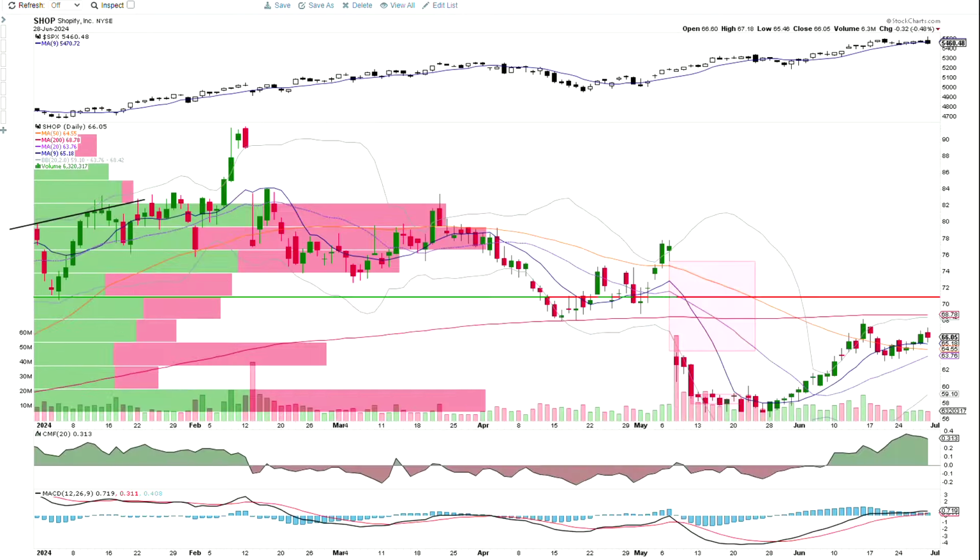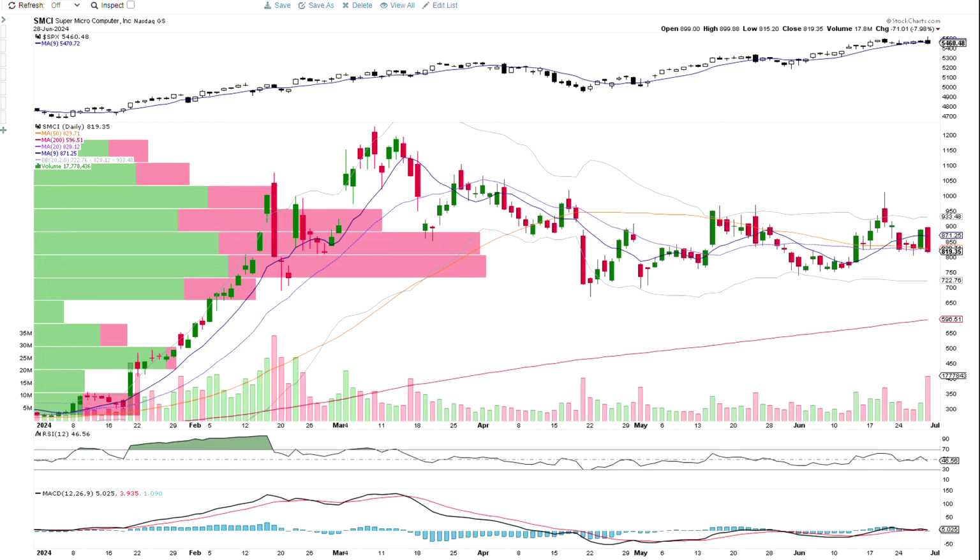Let's see, Riot, nothing happening there. Shop, this one looks like it wanted to perk up, and Friday's candle definitely had money coming in. If we see that 9 turning up there, we want to see a change in character. We see that turn up, we'll start looking for upside on that one.